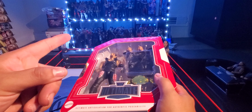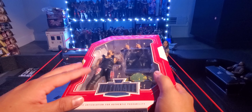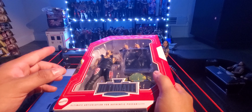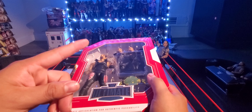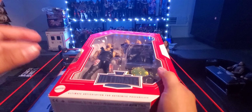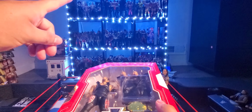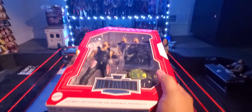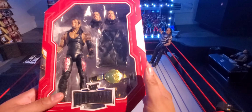You can see I have the Ministry of Darkness Undertaker. I have a similar 2010 Undertaker where he came with a haircut. I don't know when from that era that was. And then I have the Boneyard Match Undertaker. Sorry, I'm pointing the wrong way. Boneyard Match Undertaker, and I think that's it. I also got the new Undertaker on the SummerSlam wave, which is a more modern Undertaker with those pants, but here it is right here.